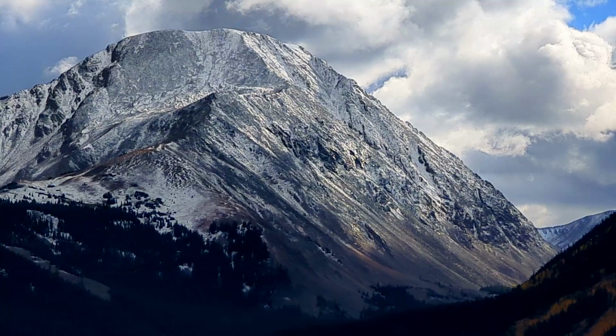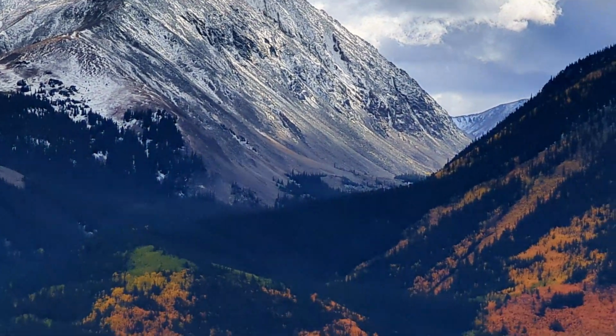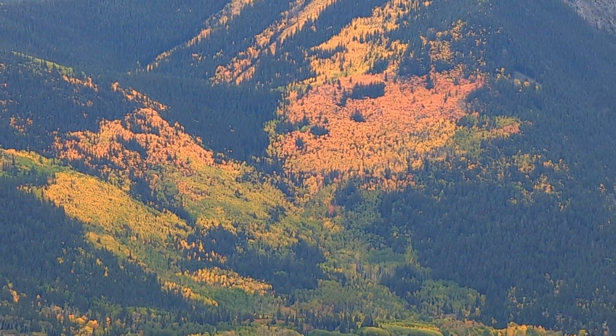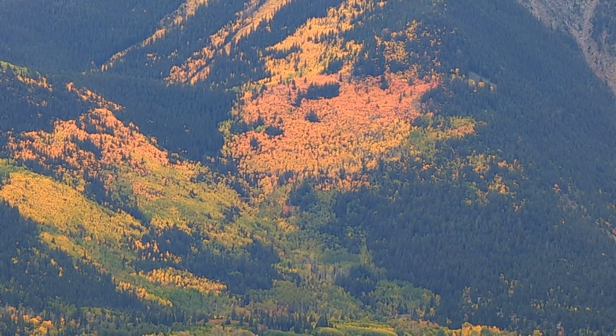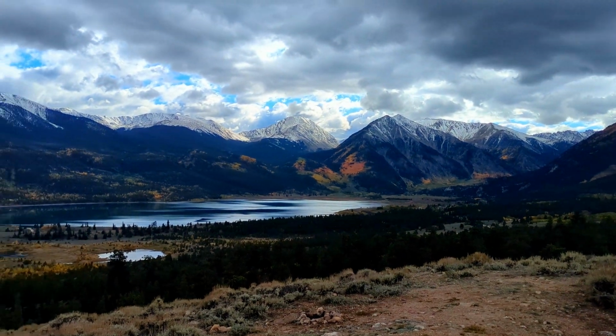Another thing that was super special about this spot was, as you can see, it snowed at the higher elevations. And this was one of the first snows in Colorado this year. And it happened on the very first day of fall.